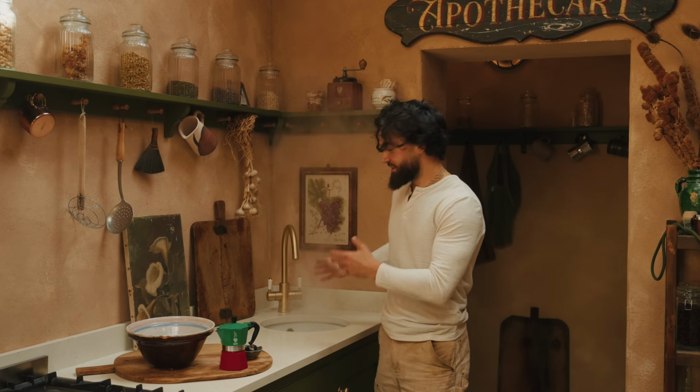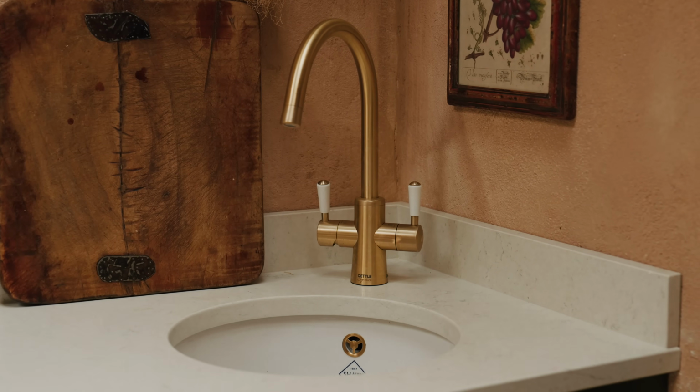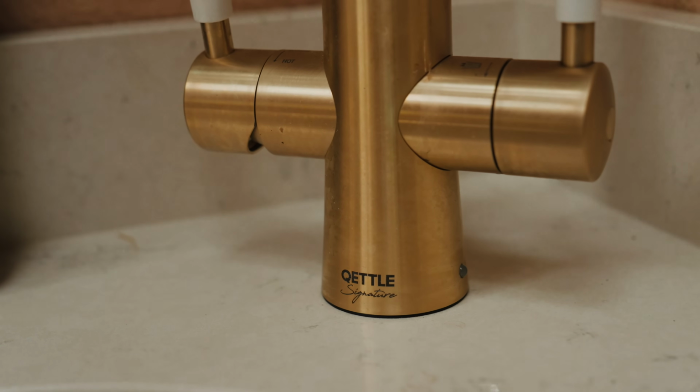It wasn't this one. This one is made by the incredible Kettle, a British brand that makes 100 degrees Celsius boiling water on tap.